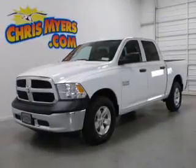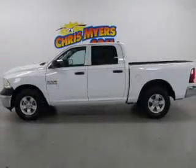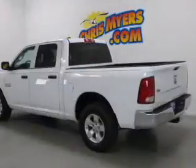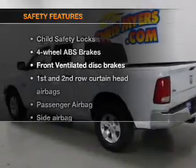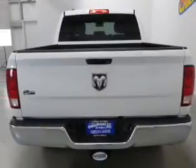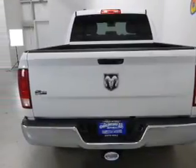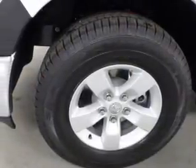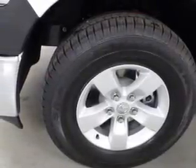Power door locks, power windows, cruise control, an AM/FM stereo, a satellite radio, power mirrors, an alarm system, and for your peace of mind, the following safety equipment is included: front ventilated disc brakes, curtain head airbags, passenger airbag, side airbag, traction control, stability control, low tire pressure warning.